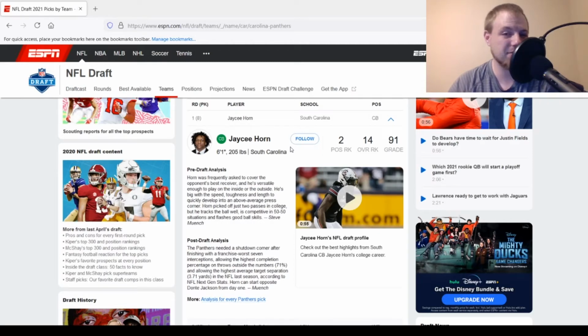I really like Patrick Surtain a lot more than J.C. Horn. I have some question marks with J.C. Horn, very physical, very grabby corner. We'll see how he translates to the NFL level, but it seems like Carolina really wants that bigger press man corner, so definitely makes sense for them in that regard.